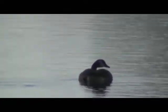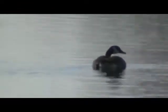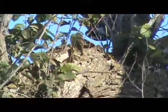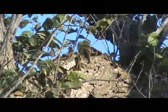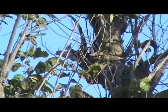This is a goose. It is a migrant bird to Oklahoma. See him moving up there? Just about to get that bird. That's a woodpecker, native to Oklahoma. Why aren't you taking pictures? Live action. He's right here pecking on the tree.